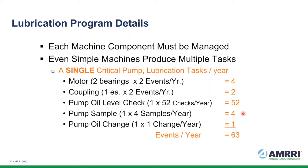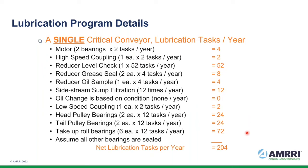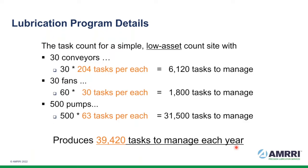So let's just say critical pump, 63 tasks. For a single direct coupled FD fan, forced draft fan, as many as 30 tasks. For a single critical conveyor, you consider all the machine's parts, all the bearings, all the tasks associated with the machine parts, as many as 204 visits to the machine to fulfill a function every year.